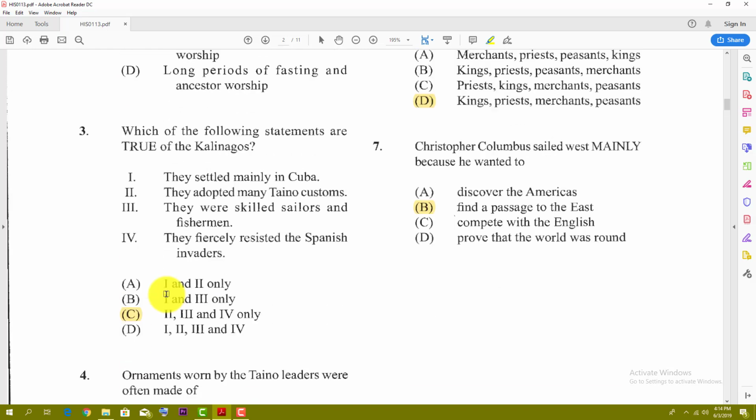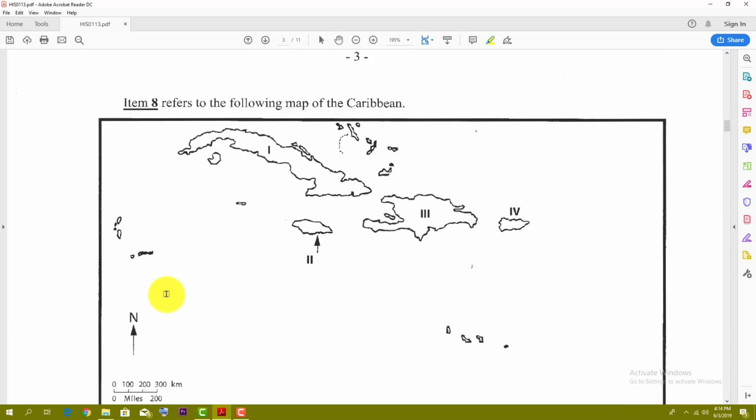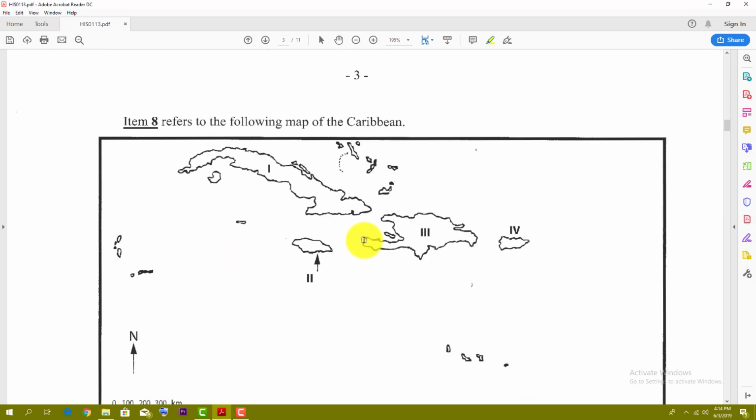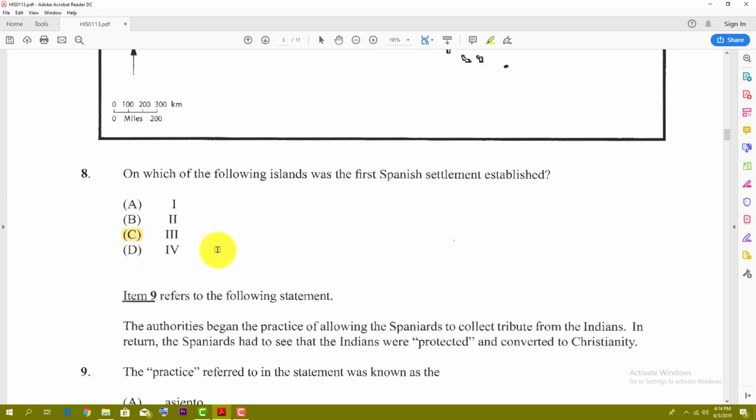Moving right along nicely. Number 8. A map of the Caribbean, the Greater Antilles. Which of the following islands was the first Spanish settlement established? And the best answer, of course, is Hispaniola, which is C, number 3.